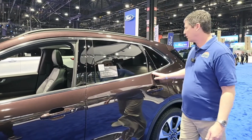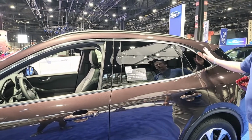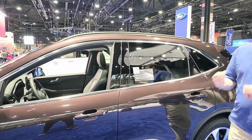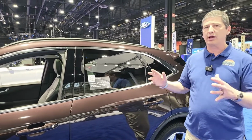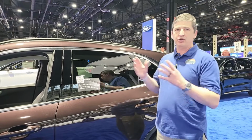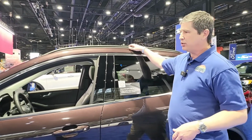Nice accent around there, a chrome accent around the window belt line. This is the belt line, and then the window around the outside. That differentiates the ST-Line from the Platinum Edition, that chrome accent, a more luxurious look to it. The most luxurious trim would be the Platinum Edition here. Side rails as well that are black.